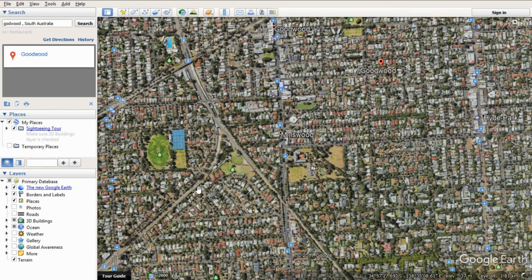This is the 2 tracks of electric trains for the Tonsley line and for the Seaford line. This is the junction where the freight train line, which is on the western side, crosses over at a junction with the Tonsley line, which meant that the conflict occurred between freight trains and passenger trains in the morning rush hours and the afternoon rush hours.